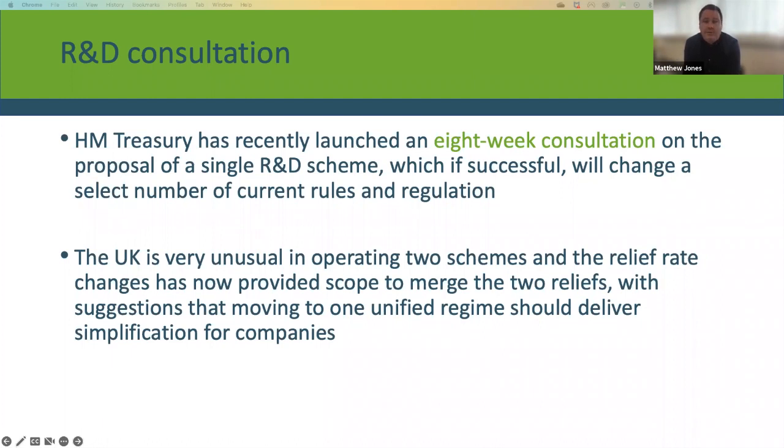So if you look back at the changes in the rates, with the new reduction in the SME relief, the actual cash benefit for an SME will range anything from as low as 9% up to a high of 19%, depending on their starting position, whether the company was profitable, loss-making, or break-even. So the actual rate you achieve depends on your starting position in that regard. So it introduces quite a bit of uncertainty about, well, what am I going to get for my R&D claim? So there's quite a big banding.